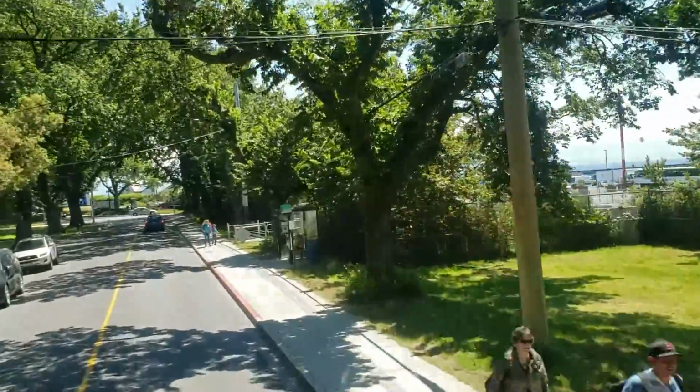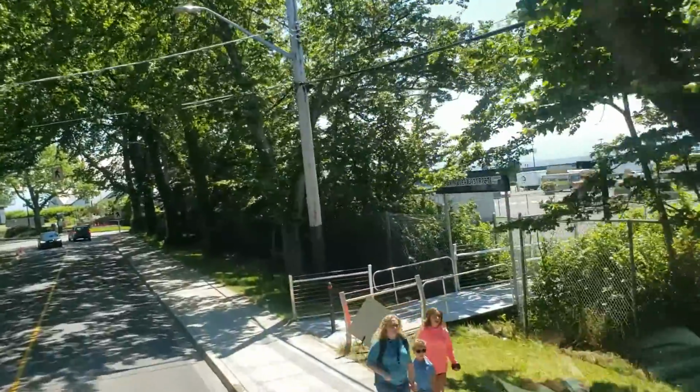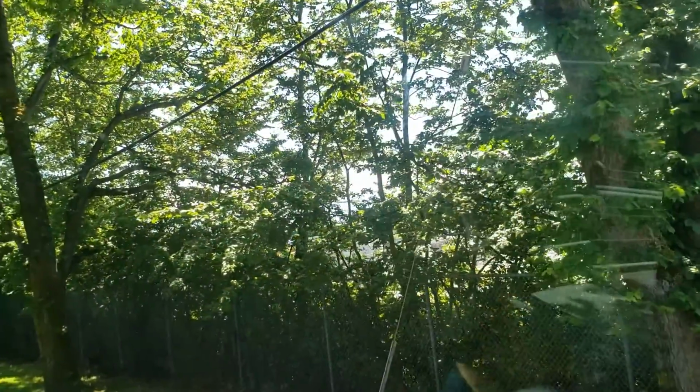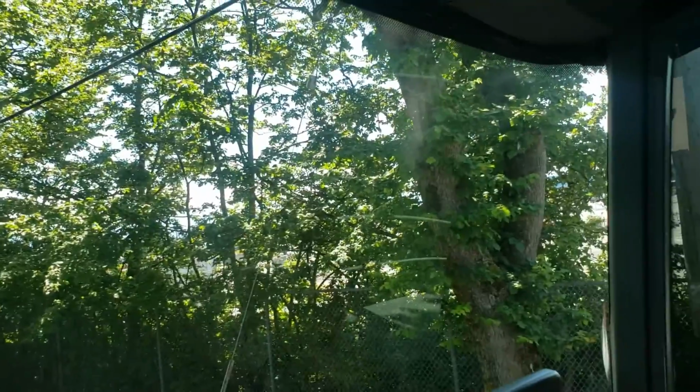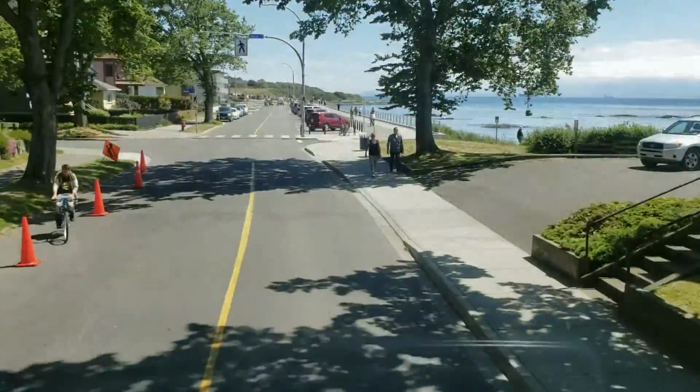This stop, Ogden Point. Hop off here to walk down the breakwater and experience the magnificent Unity Wall mural. Unwind by the seaside and keep your eyes peeled for seals poking their heads above the water. Ogden Point, this stop.